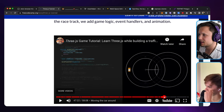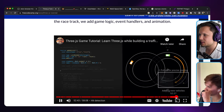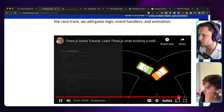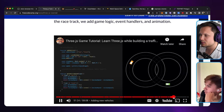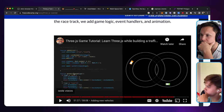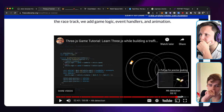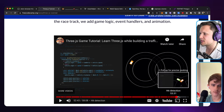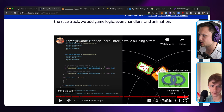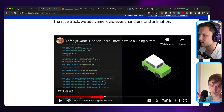Yeah. So let's see how far. So this just goes in a straight line, I'm guessing, right? Mm-hmm. That is crazy. Oh, does he handle collision detection? I don't know. That is interesting. I don't think that does hit detection then. Oh yeah, it does have hit detection. That's cool. That was pretty sick.